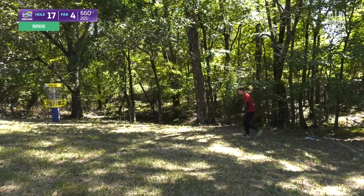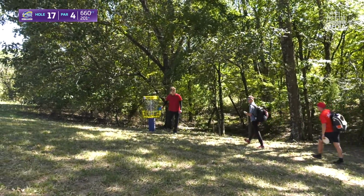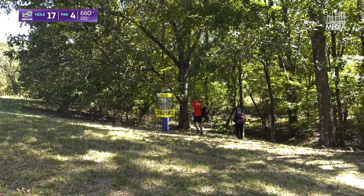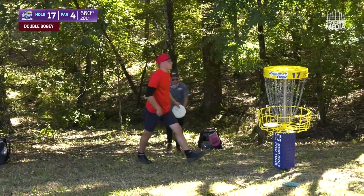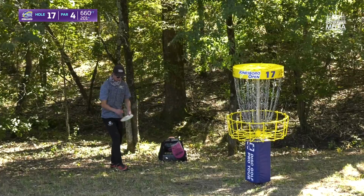You dirty man. That is another birdie for Calvin. He moves to 12 under par. Unbelievable. 8 birdies in a row. Took his time on that one. You could tell he was having a little bit of grip issue.